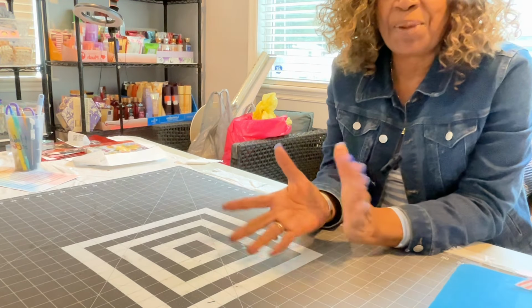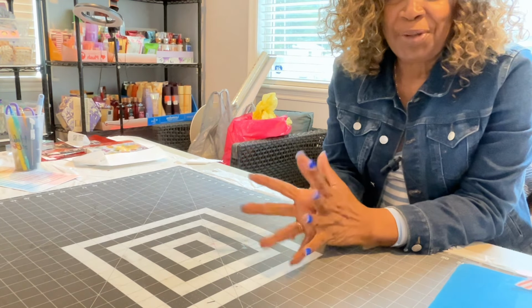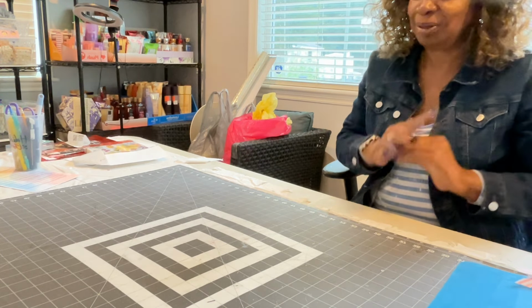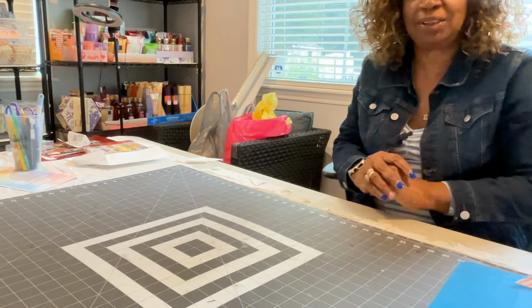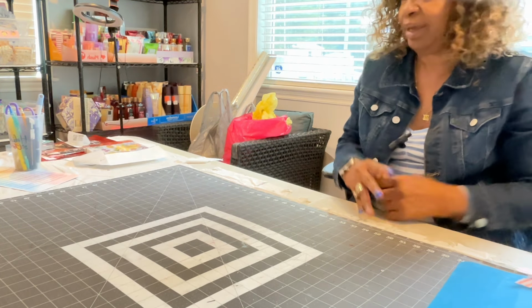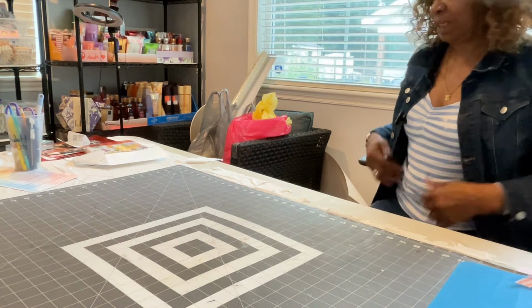Hello guys, I'm back. I thought I was done with my haul, but I forgot the biggest one to show you all because it was sitting over by itself. Well, it's the bin haul that I did last Wednesday.